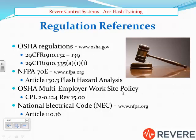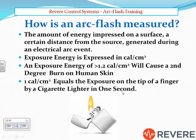And here's a listing of various regulation references I like to provide in case there's any doubt as far as what requirements are necessary. Now, how do we measure arc flash? Well, arc flash is the amount of energy impressed on a surface at a certain distance from the source, generated during an electric arc event.